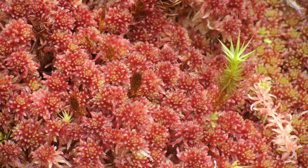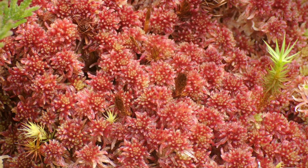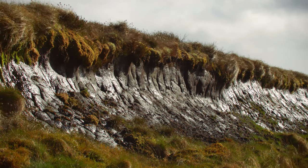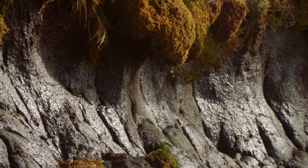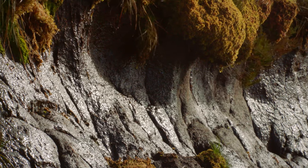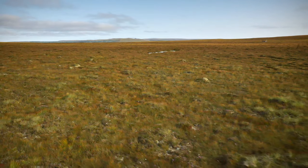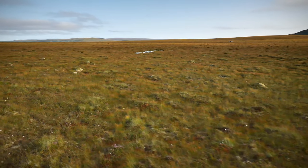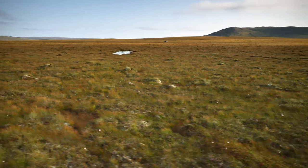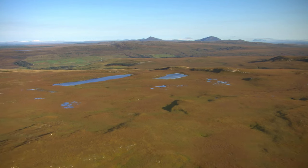All because of this small moss. Sphagnum mosses are specially adapted to grow in these waterlogged acidic soils. Because of these conditions, the mosses don't fully decay when they die. The dead remains pile up and are pressed together, eventually turning into peat. The carbon within the layers of peat is then locked away below the ground. That's why healthy peatlands are so effective at capturing carbon. In fact, they're one of the most important carbon stores on the planet.